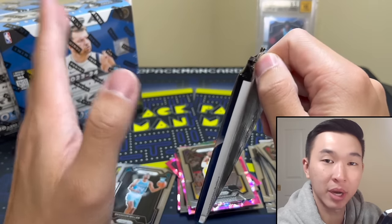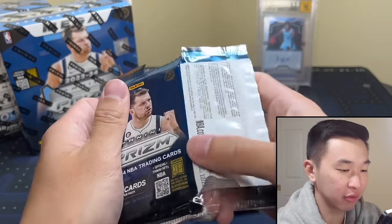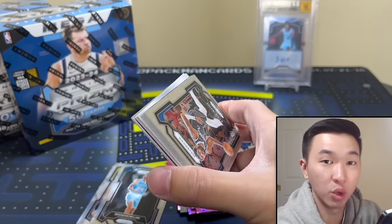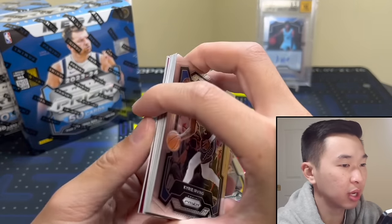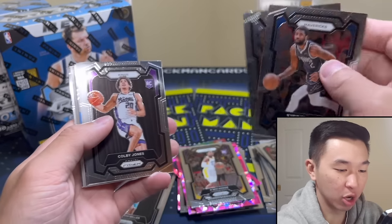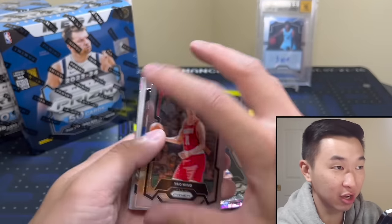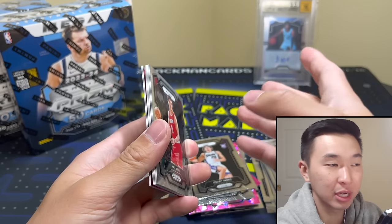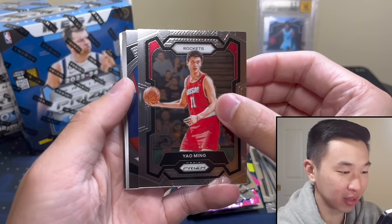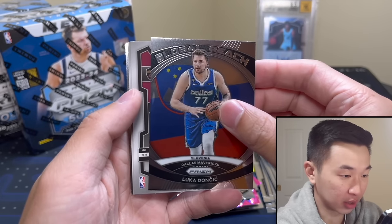This year is the year of the parallel. With the cherry blossoms and choice, changing the hobby forever. And now Teal Ices, new white in hobby. What else? Glitter. Games change, man. Colby Jones. What are your thoughts? It's not good to get more and more and more parallels. In the short run, to have cards to chase is a plus, but it's not good that they're making so much.